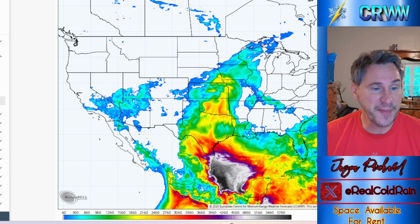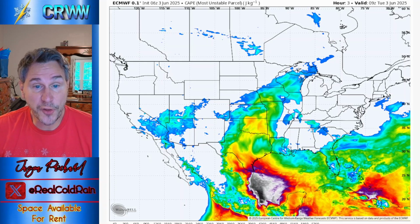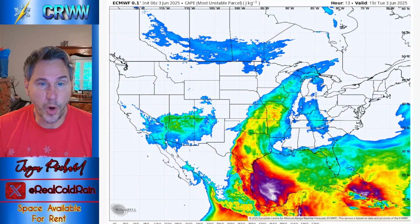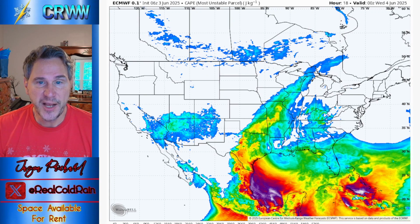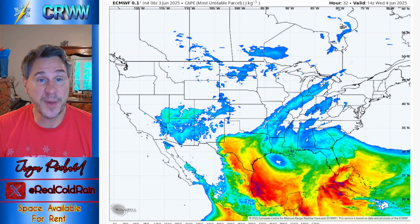If we take a look at the instability, because that's what we need to understand about, in addition to upper level features, where's the instability? We need instability for strong thunderstorms. And so we've got that in spades this afternoon as we go on in toward the afternoon hours up into Texas and Oklahoma. We've got plenty of instability all the way up into Missouri and even into Wisconsin. So that axis will diminish as nocturnal cooling takes over. We still see instability continuing through Texas, so we may see a maintenance of some of these showers overnight.